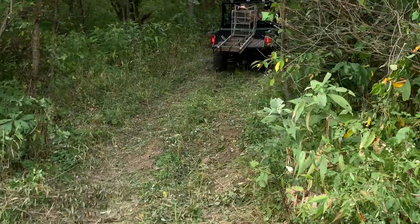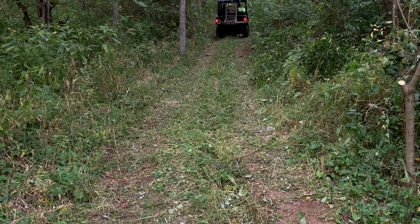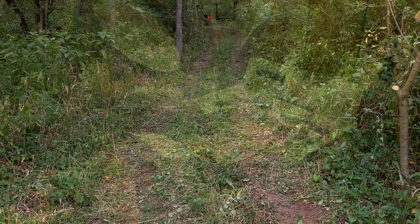It's great to have that bed on the back to carry firewood and put loads back there that used to be very difficult to do on an ATV. I do miss my ATV a little bit. I'm probably going to talk about that in a future video comparing the two.